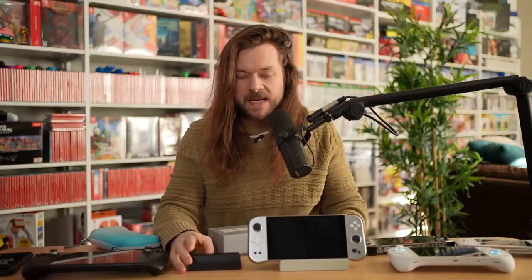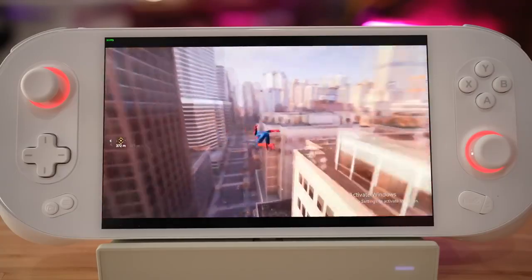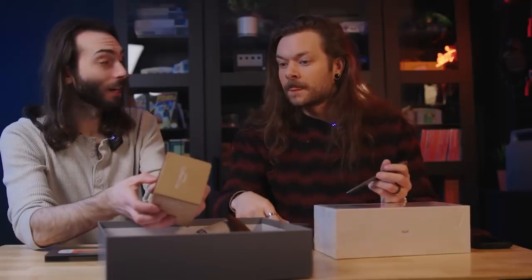Comparing it to the Steam Deck dock, I mean, they both serve their purpose, but I do like that you actually dock this as opposed to whatever is happening over here with this little guy. Coffee cup. Is an Ayaneo coffee cup. Also a screen protector. That's pretty good.